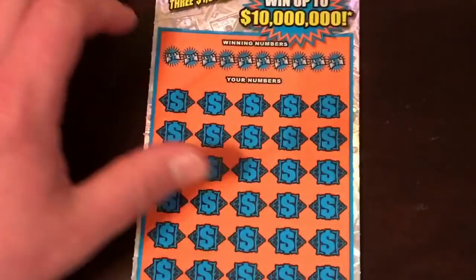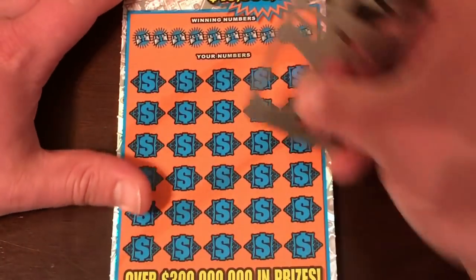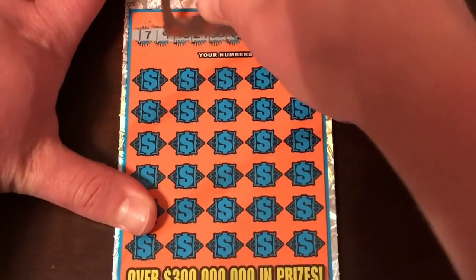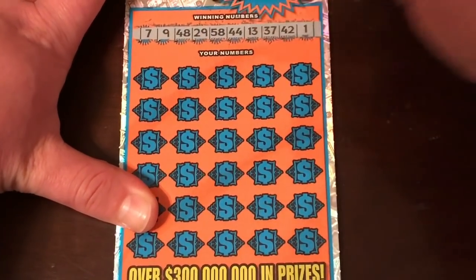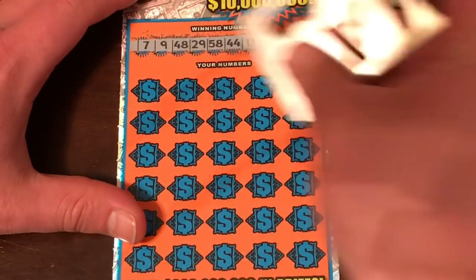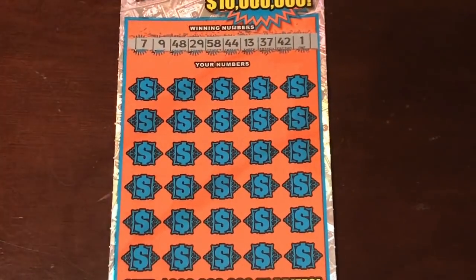On to now, guys, the last ticket in the Cash Explosion adventure. Alright, 000, guys. Let's do the numbers first. Yeah, we're going to do this one by one. Alright, so there are all of the winning numbers. Let us, maybe not drop my tool.